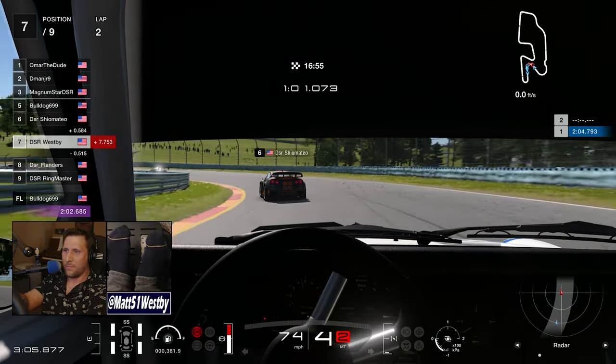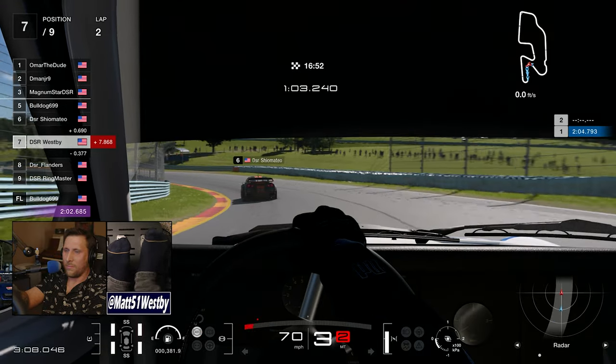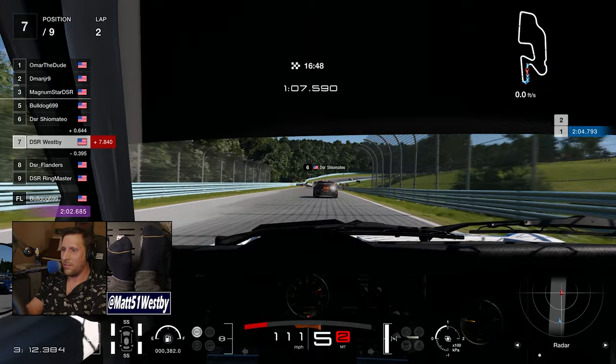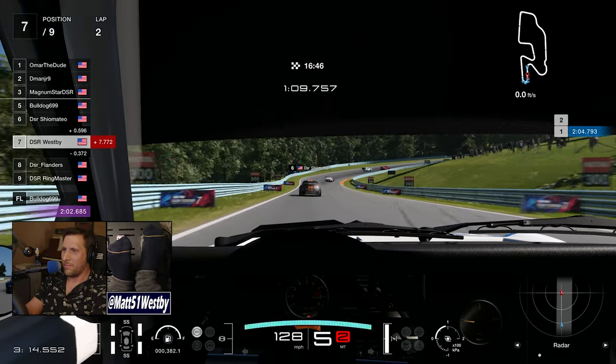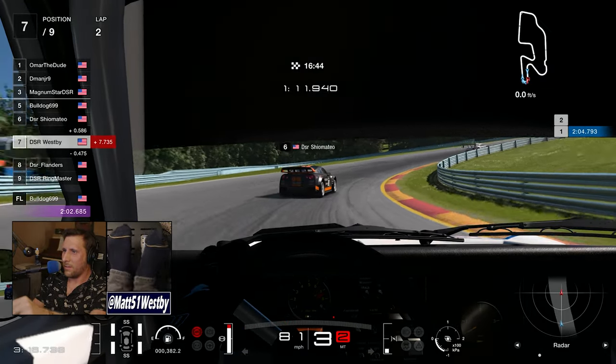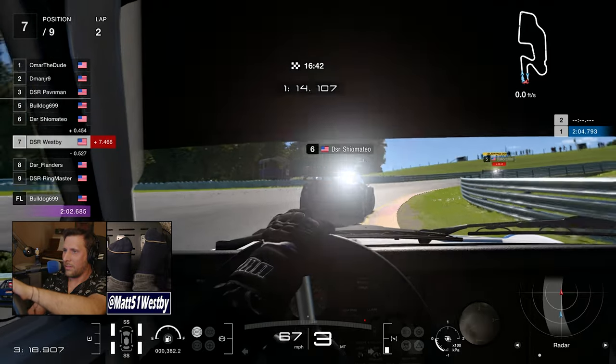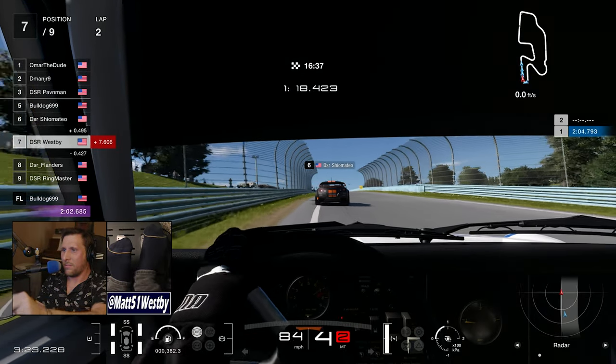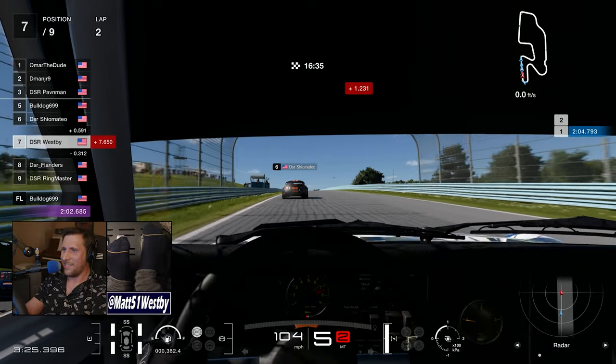So now, at this point, I'm just trying to settle into the groove, just trying to let whatever happened pass and just focus on my race. At this point, I'm like, I had this massive accident in the beginning. I just need to work through it. I need to just get in my groove and just work through this. I'm not going to finish well because of it.